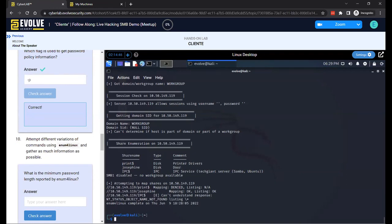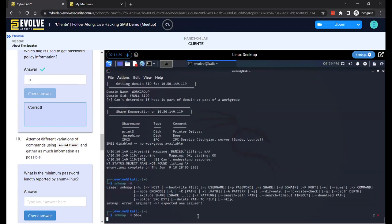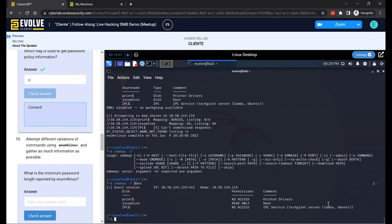So enum4linux is a good tool. A couple other ones we can use are smbmap. This one's along the same lines, but a little bit simpler, I might say. You can see the output here is very easy to understand. smbmap, let's go after the box. We can get similar access, but what I like here is that we also get information on the permissions. So smbmap is able to tell me that I have read-only permissions to that box there.